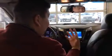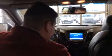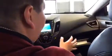XM satellite radio, I'd have to double check on the description for you, but it is available. Heated seats right here. All your controls for your climate control right down here as well. Pop this up here. You got a beautiful, nice little glove box with all original stuff for this vehicle as well here. Mirror up here. Also your sunroof, I'll get to that in a minute. You got your dual vanity stuff here as well. And this right here is your roof as well, where it pops up just like that. And auxiliary and USB right here as well.